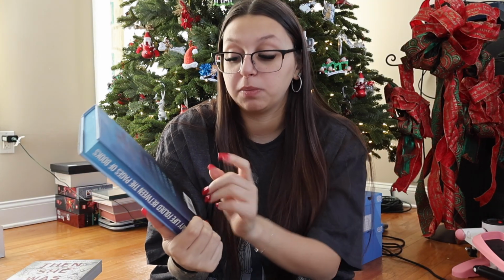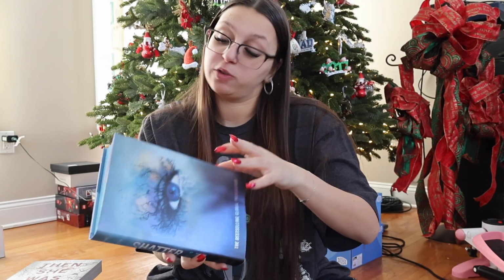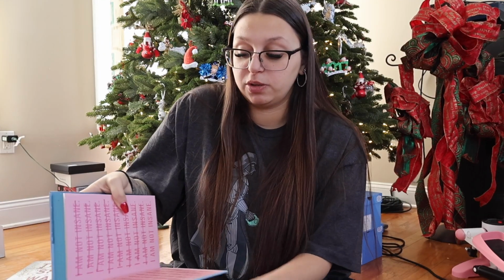The back, it says, I spent my life folded between the pages of books. In the absence of human relationships, I formed bonds with paper and characters. And then it says the same thing right there. We got the I am insane, I am insane, I am insane. The same thing on the cover. It's just a super cute special edition to put on my shelf with the Shatter Me universe, so I'm super excited to display that one.